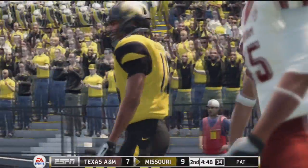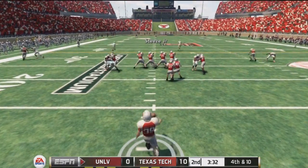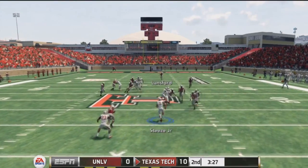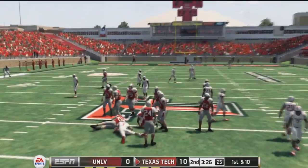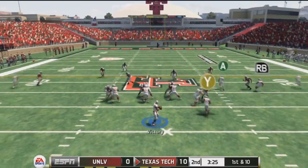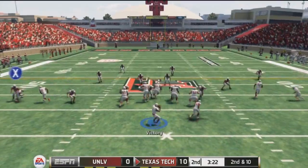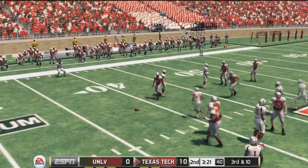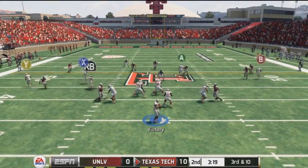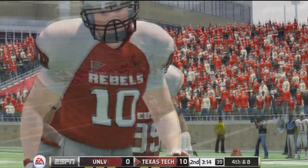Back to Texas as Texas Tech is leading 10-0, and here's a punt by UNLV. Steves Jr. Again with that 50 agility, there isn't much he can do there. Incomplete pass. Definitely needs to get some better accuracy going on here. 3rd and 10 out of the shotgun. Drop back and only a pickup of 2.